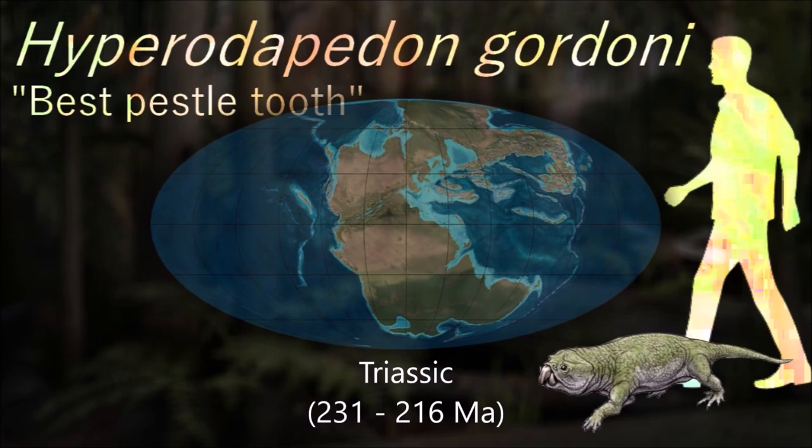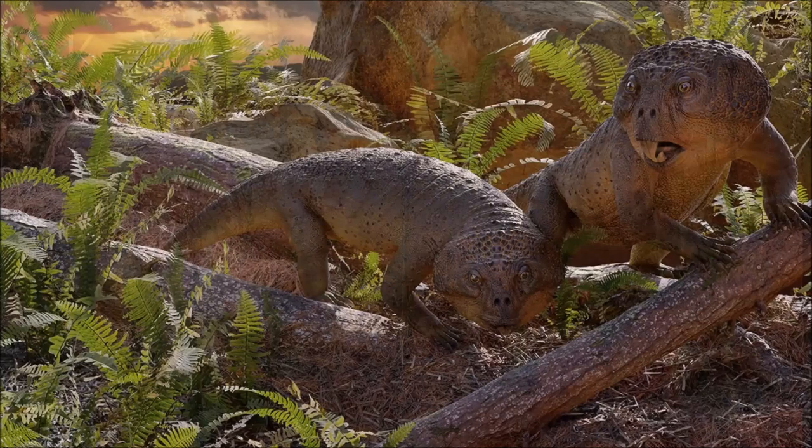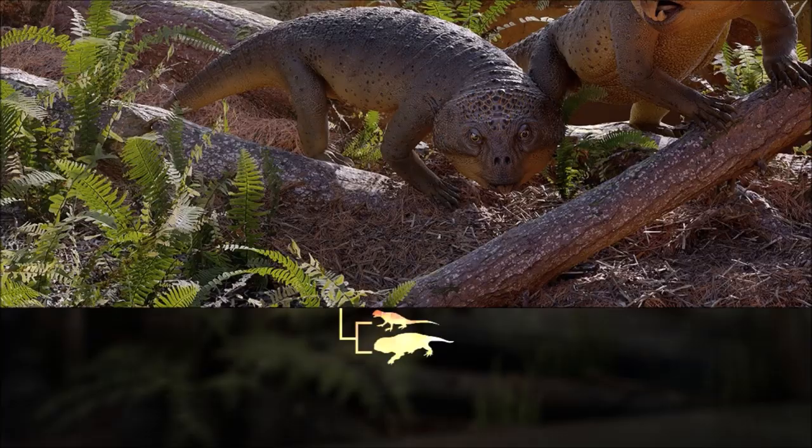Hyperodapedon is believed to have been herbivorous, feeding mainly on seed ferns, and died out when these plants became extinct at the end of the Triassic. It had large eyes with sclerotic plates, which allowed for a good sense of vision.